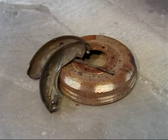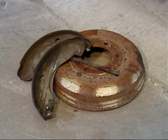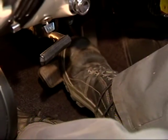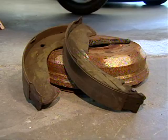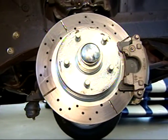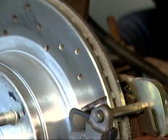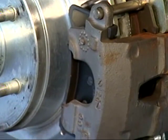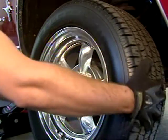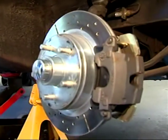Drum brakes have far less stopping capability than power disc brakes. On our Mustang here, we had drum brakes on all four wheels. The driver had to press very hard on the pedal to stop the car. In this case, we removed the drum brakes all the way around and replaced them with power vented disc brakes. This allows the driver to stop the car with far less effort and in a shorter distance. Making these modifications will make your classic car drive more like today's modern cars.